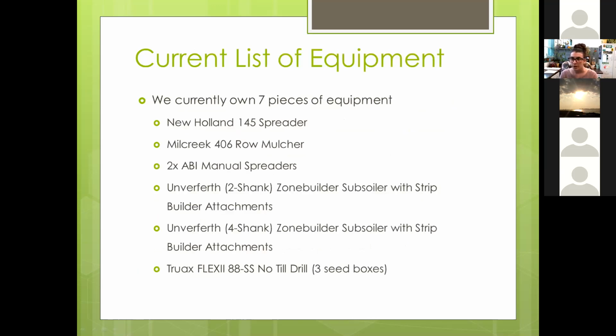So we currently have 7 pieces of equipment. They are a New Holland 145 spreader, a Millcreek 406 Row Mulcher, 2 ABI Manual Spreaders. We have 2 Zonebuilders. One is a 2 shank with a strip builder attachment. The other is a 4 shank with the same attachments. And we also have a no-till drill that has 3 seed boxes. So now I'm going to take some time to talk about each piece of equipment, what they're used for, and show pictures and videos of the equipment in action.